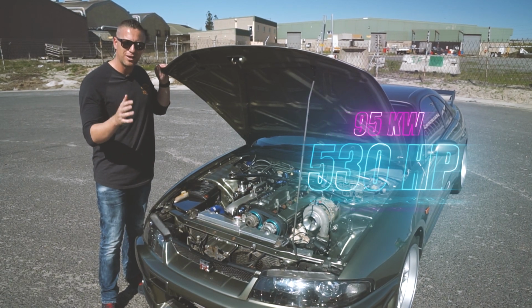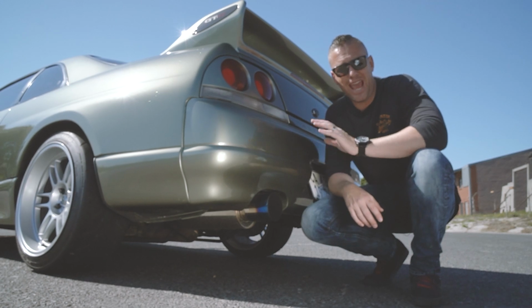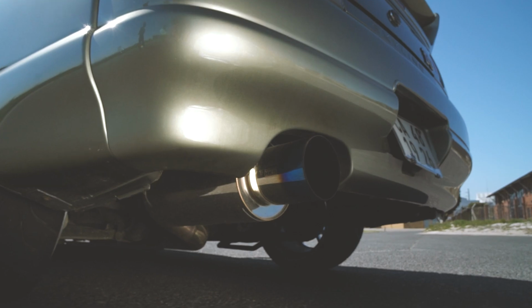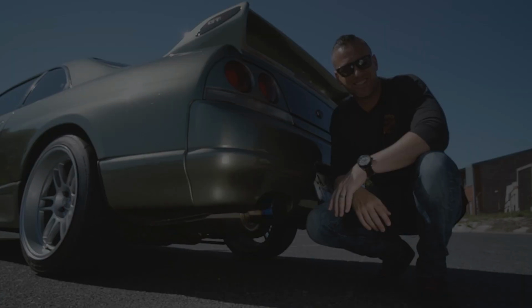whopping 530 brake horsepower. So adding to the overall performance of this GTR and the look is the HKS Silent Power rear muffler with a titanium tip. A really nice touch, and obviously a straight-through competition exhaust.